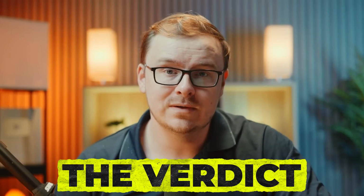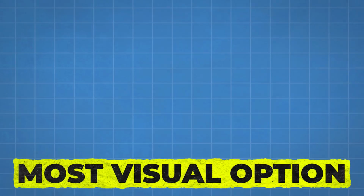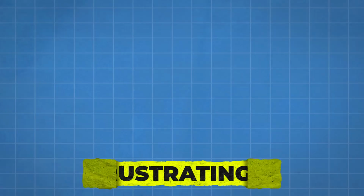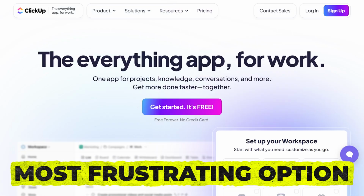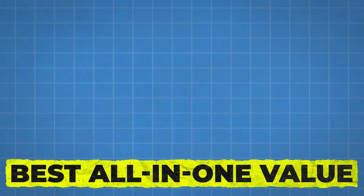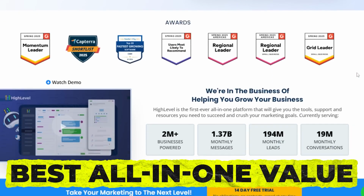All right, so the verdict. Let's recap quickly. Best free option, probably HubSpot, but it's limited. Most visual option, probably Monday.com, but it does have limited CRM features. Most frustrating option for beginners, ClickUp. Unless you love going through 4 settings to move a column. Best all-in-one value, it's gotta be Go High Level at the $97 a month mark, with pretty much unlimited everything.